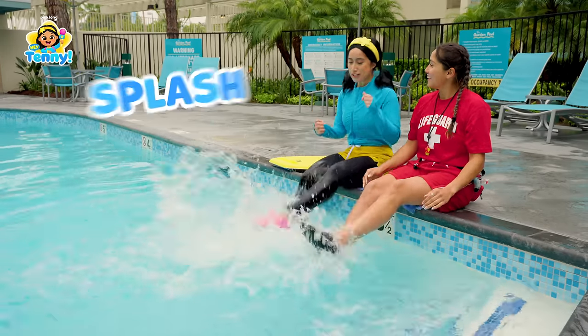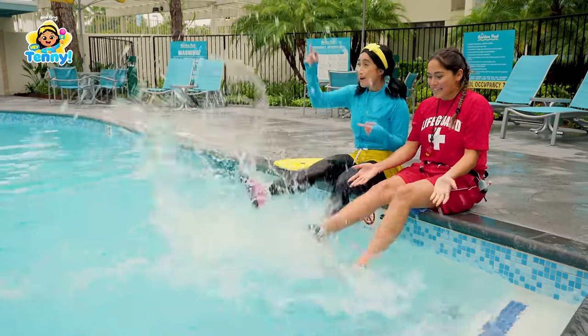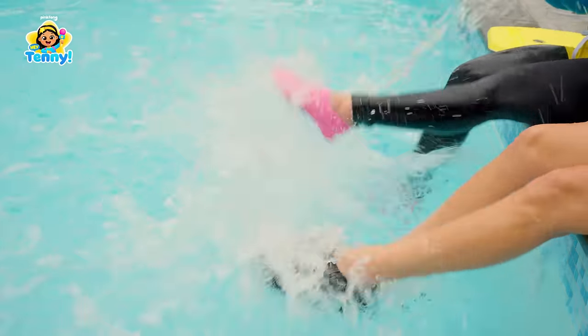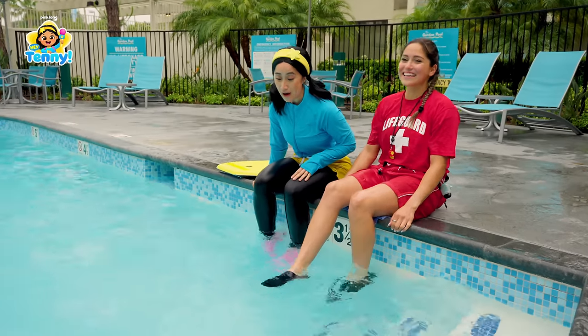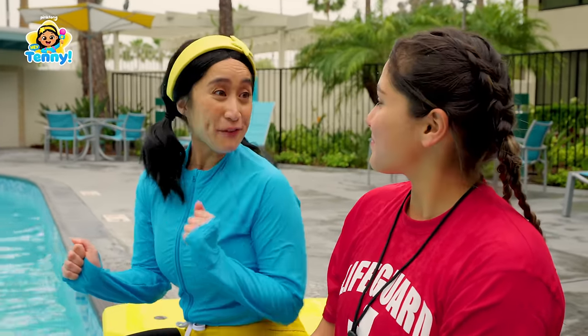Hey, Alex, you want to have a splash competition? Go! My splashes are huge! Your splashes are kind of little, though. I think you're getting better than me. I think so, too! What a workout! Now I see why fish always look like they're out of breath. Come on, let's make fish faces together.